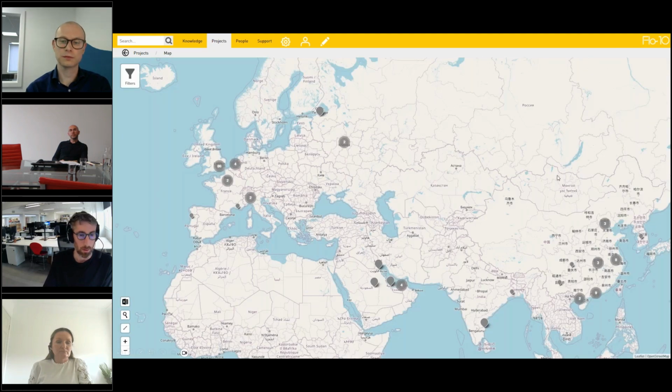As well as that, we have a map in here, which again, Flowten did some work for us just to simplify this format. This is pulling coordinates. I think we enter those manually inside Flowten. And it just gives another way of our staff being able to find projects in different localities.